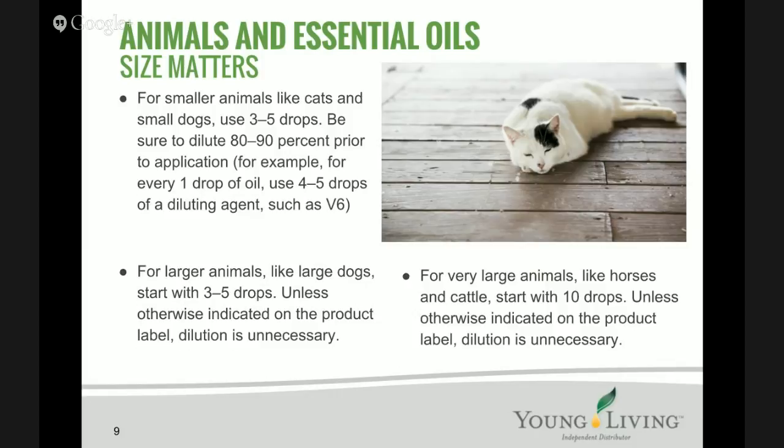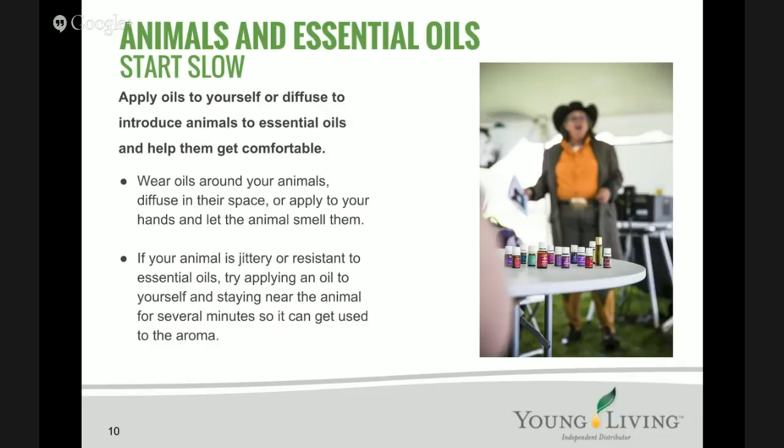I popped about 3 or 4 drops on my big Rottweiler tonight because he was absolutely going crazy, and I'm trying to settle the kids down, and he's now passed out on the floor snoring. So 3 to 5 drops is quite adequate on a big dog. For very large animals like horses and cattle, it's important to start with 10 drops unless otherwise indicated on the product label, and dilution is also not necessary. So it's important to remember that you need to start slow.